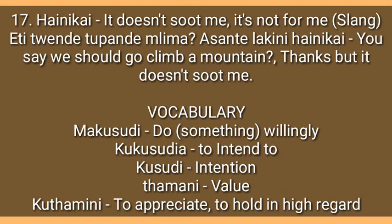Okay, and the vocabularies for this video, we have makusudi, do something willingly. Kukusudia, to intend to do something. Kusudi, an intention.